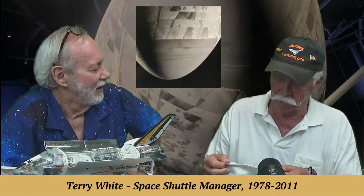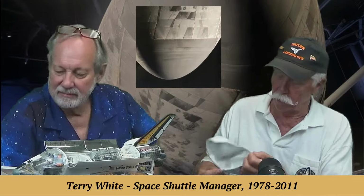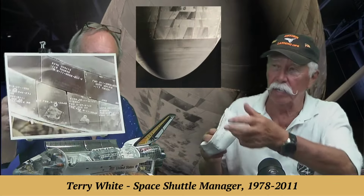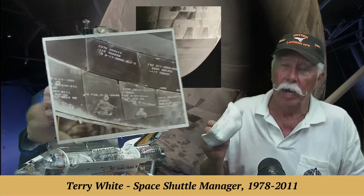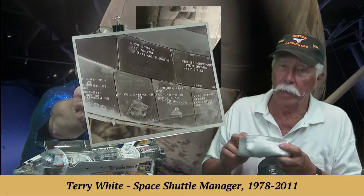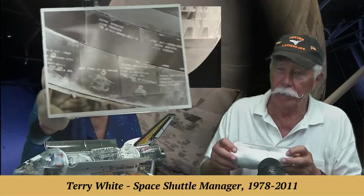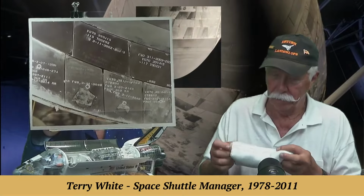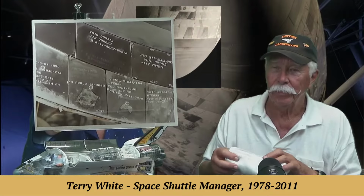Part number scheme. And again, it's part of the assembly. The 399 is part of the assembly for that first row of tiles behind the nose cap. Every tile has a specific number of placement. And Terry's got a pretty good memory. He can tell you where it's at just by the shape and looking at it.